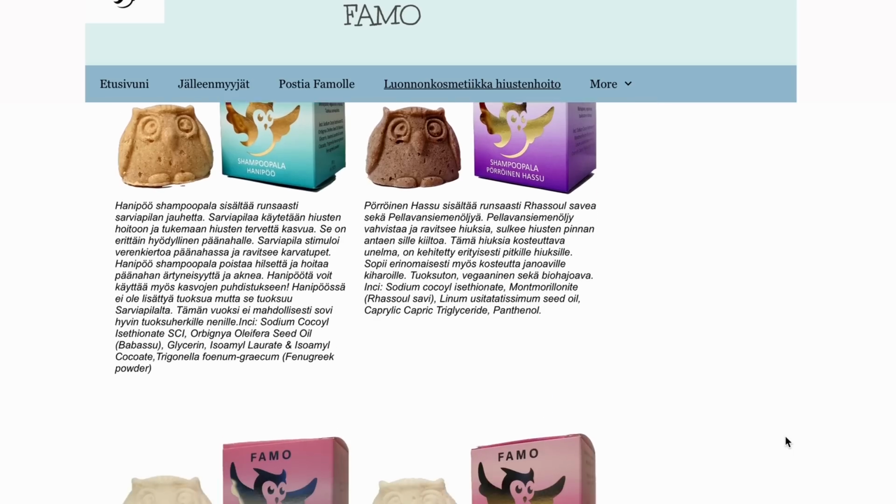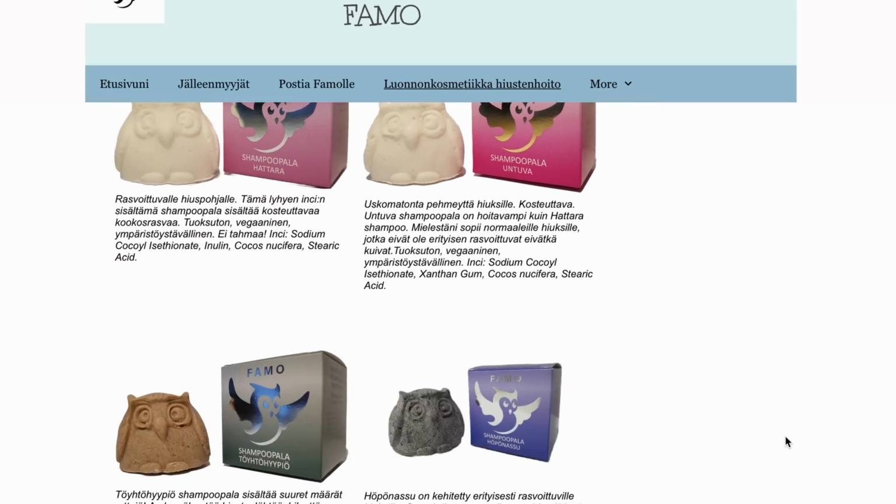Another favorite travel item for me is shampoo and conditioner bars. I have used a few different ones before. Right now I'm really into a Finnish brand called Famo, which makes these shampoo and conditioner bars that look like owls, which I find very cute. I usually put the shampoo and conditioner bars in this bag that I have. It's my favorite way to carry shampoo and conditioner on my trips because, again, shampoo and conditioner bars don't take up any space in my liquids. They last forever as well, and I just find them very user-friendly and very nice to use. They're good for my hair.